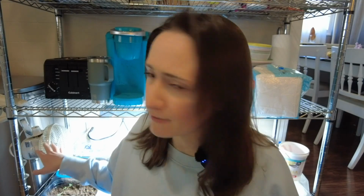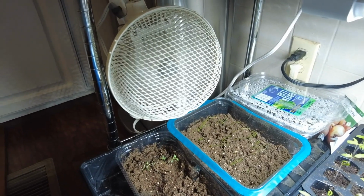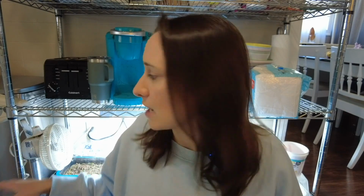Another way is keeping good airflow. We have a tiny fan back here that works wonders. It's just a little clip-on fan that we have plugged in, and it blows all over the seedlings, and that's great, not just for keeping good airflow, but also because it strengthens your seedlings. Truly, it mimics wind, and it'll make them stronger. You don't think about that, but your plants need to get used to the heat from the sun and also the wind. If you can put a fan on them, that will help good air circulation happen, as well as help prevent disease.